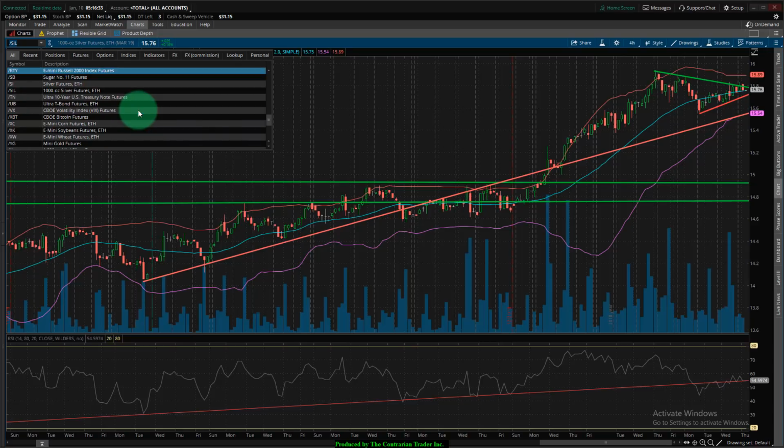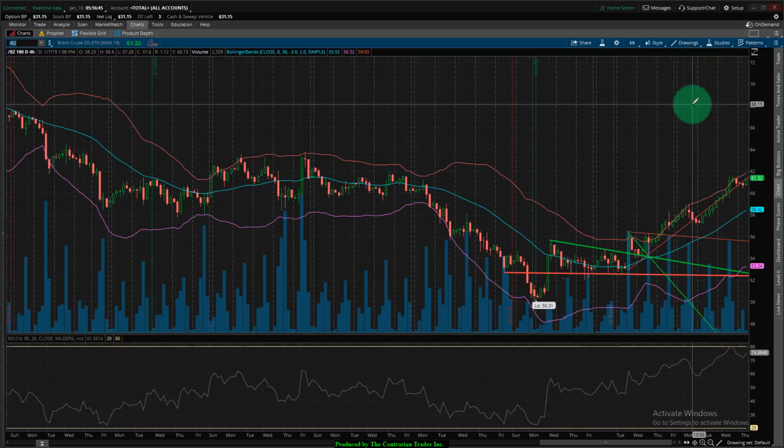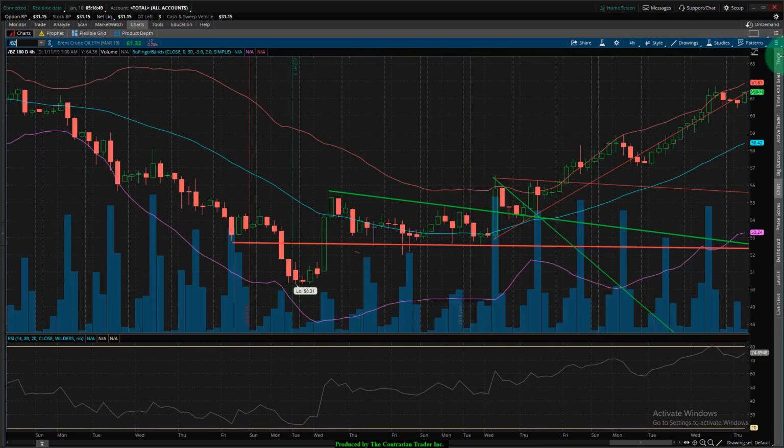Let's take a look at crude oil prices. We'll go with the Brent price. I booked profits in crude oil the other day. I'm kind of kicking myself for doing so. How do I look at oil right now? I think it's bullish. I think we are moving higher. We are breaking out of this bull flag setup. So it looks as though we are moving higher here on crude oil prices.